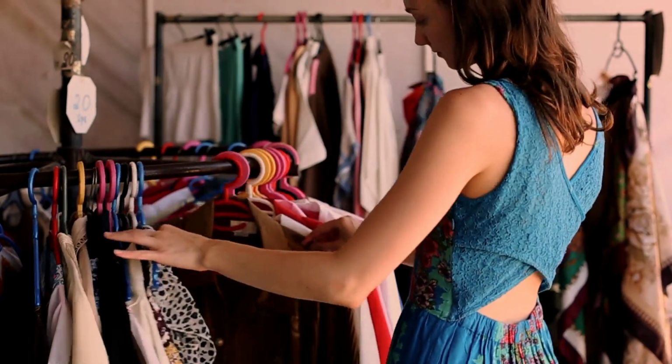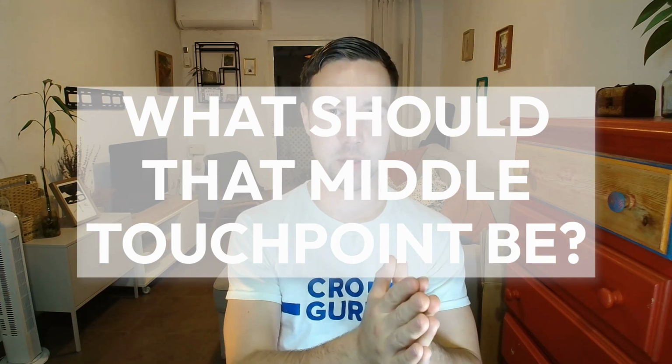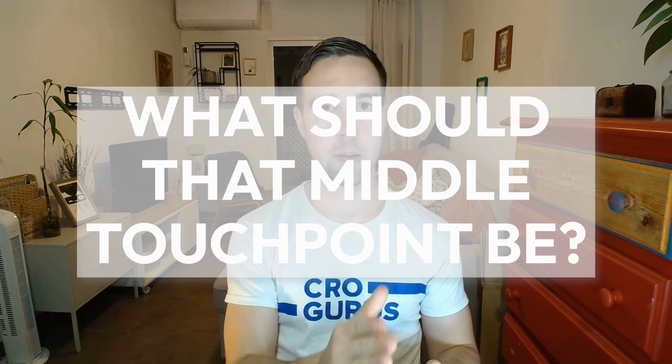So what do you do? Well, you do some kind of a lead magnet or intermediary offer to get them to have that middle touch point between them landing on the store and them purchasing. However, what should that middle touch point be? How should you go about it?